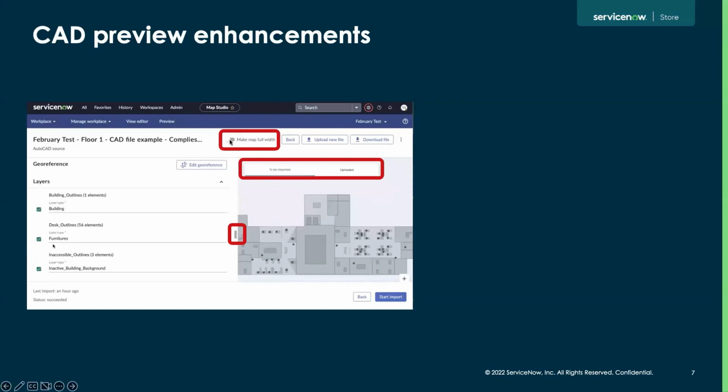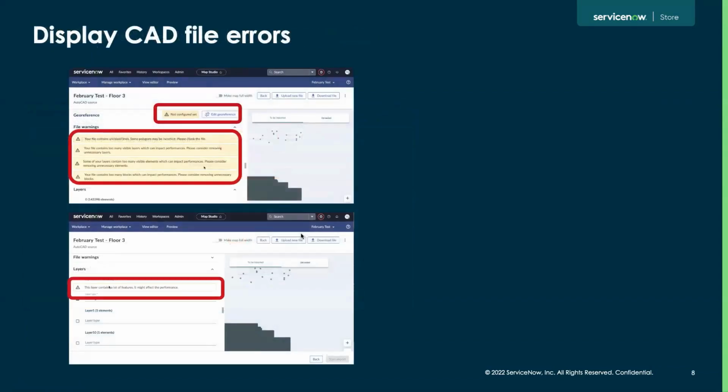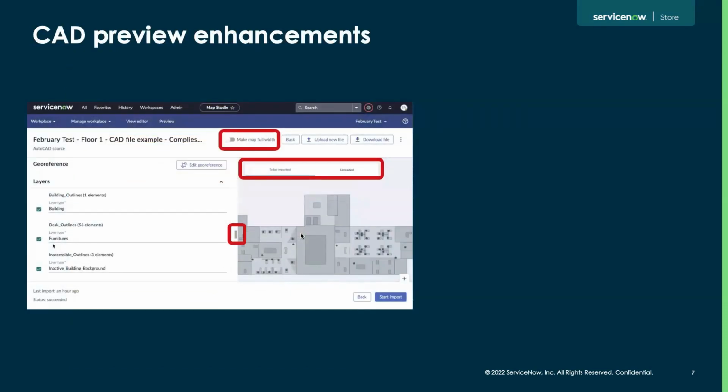So there is a switch to have a full view of the screen. The ability to simulate what will be done, and here there is a bar. You can take this bar to the left or to the right to resize the panel your way. In addition to the CAD import, we changed the way we display CAD files, and you have more options to display them and to simulate what will be done after the import.